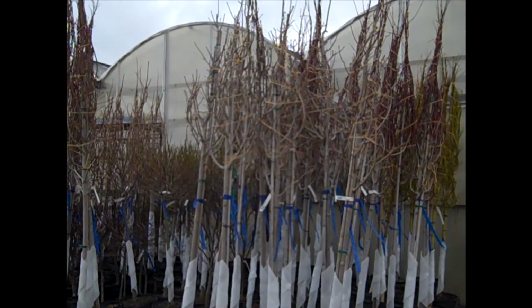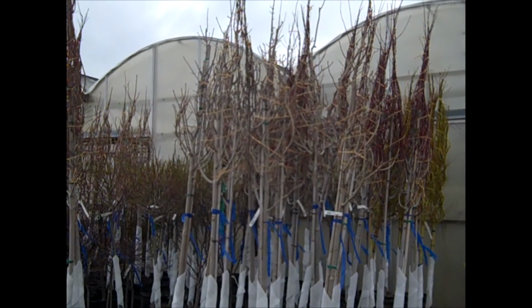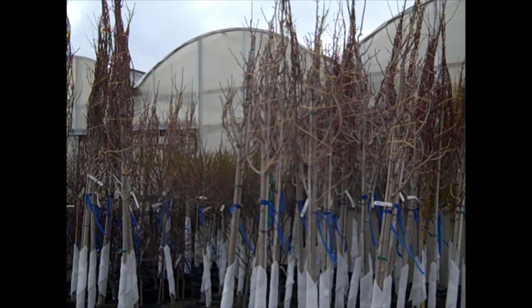Also, the guys are busy digging in the field. So if you got your order scheduled, we could definitely get those to you. These are some great looking trees.